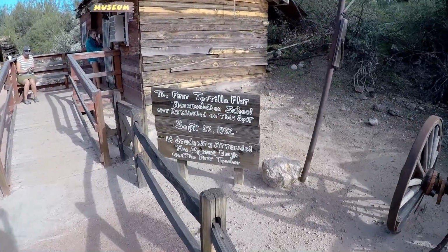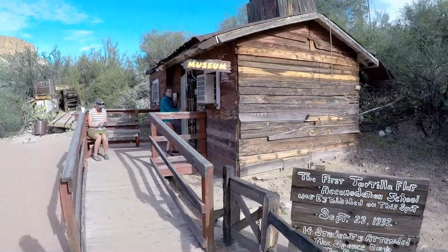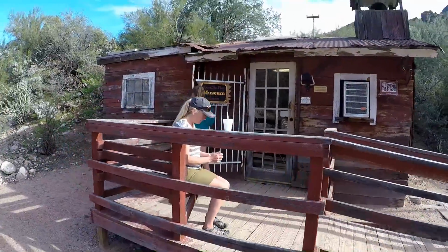This was the old schoolhouse. It was there for quite a few years. It's just 2 rooms. I imagine it was pretty hot in the summertime before they had air conditioning.